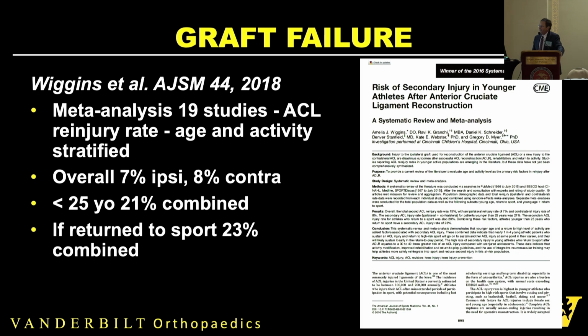Wiggins did a meta-analysis of 19 studies. The ACL re-injury rate was age and activity stratified, and overall 7% ipsilateral, 8% contralateral. But if you look at that under 25-year-old group, which is the real risk group, 21% combined ipsilateral and contralateral. And if they return to sport, 23%. So 1 in 4 were tearing either the graft or the opposite knee.